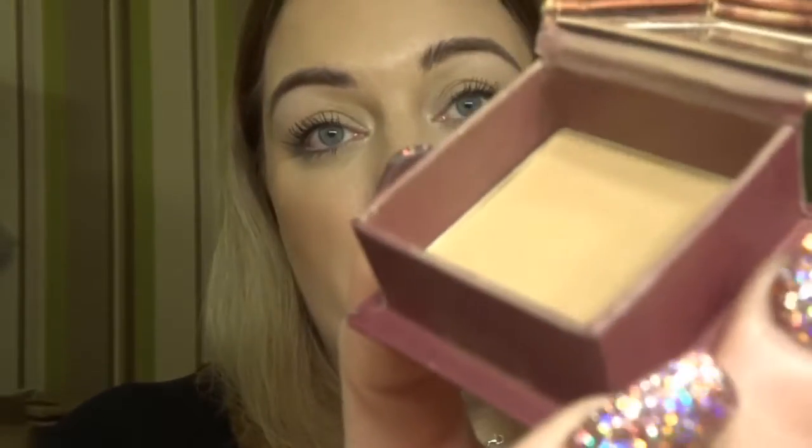Now the last thing for bronzing and things like that, until we get on to highlight, is this, actually a mini, which when you look at it, looks like I've barely touched it. Look, there's no dent or anything. And this is my Hoola. Look how tiny that is. It's like a baby.